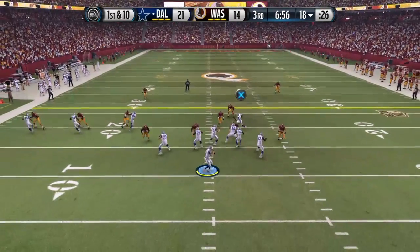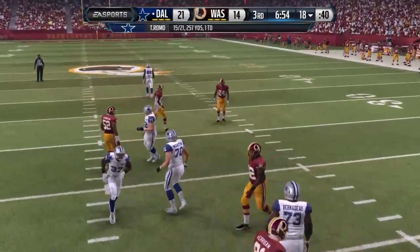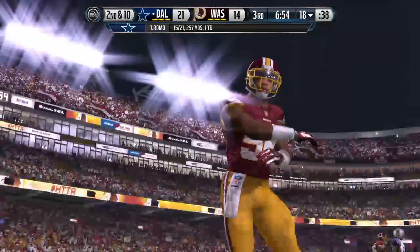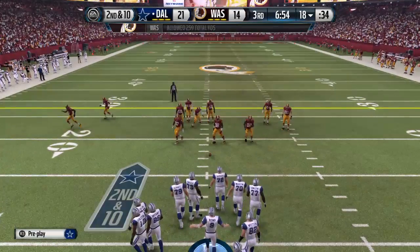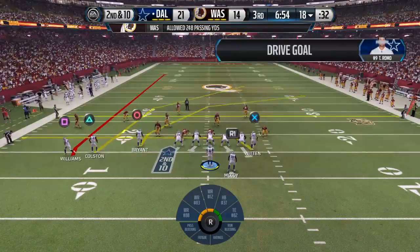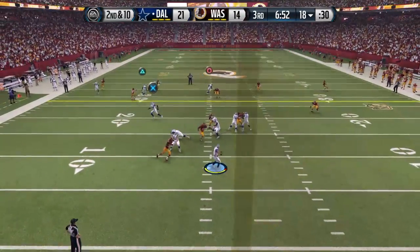The third quarter begins with this play. And it's batted down. That leads us to second down. The Redskins defense brings in an extra member of the secondary. They'll go nickel.